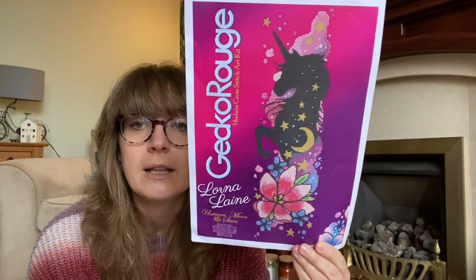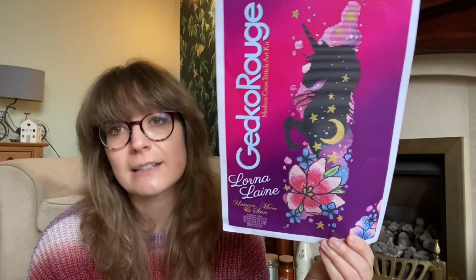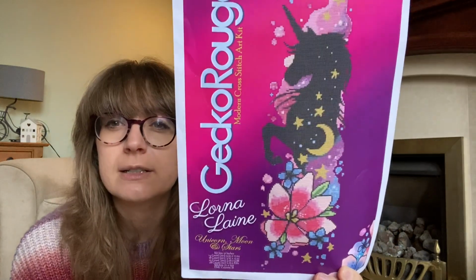So this is Unicorn, Moon and Stars. This is my first Gecko Rouge piece. It's designed by Lorna Lane. Love this one. So if you didn't know, Gecko Rouge kits come as a kit. You can't buy these patterns separately. But yeah, this I thought was quite small for a Gecko Rouge, but actually it's still pretty big. Well, it's only got 18 colours.